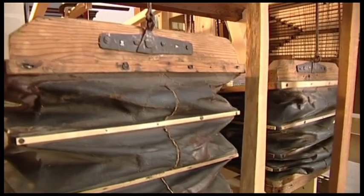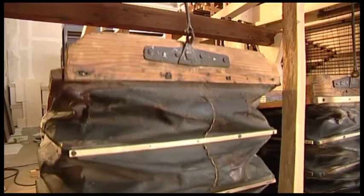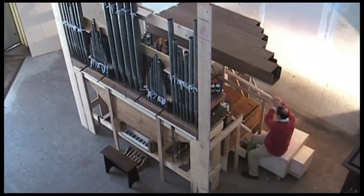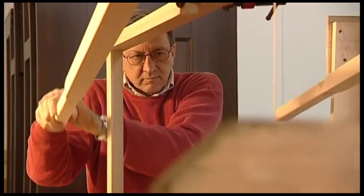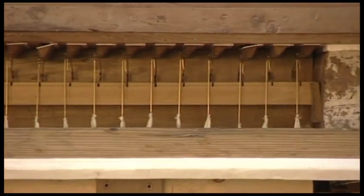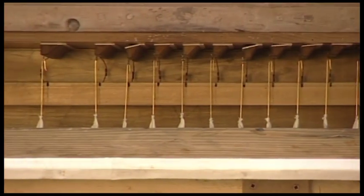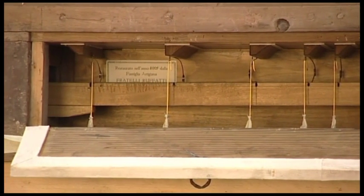The restored bellows are operated by hand, as they would have been when the organ was new. The instrument can also be winded by a modern blower, in addition, which allows us to have the best of both the old world and the new. The mechanism is tested again. Everything works perfectly, and it's time to begin the process of voicing the pipes.